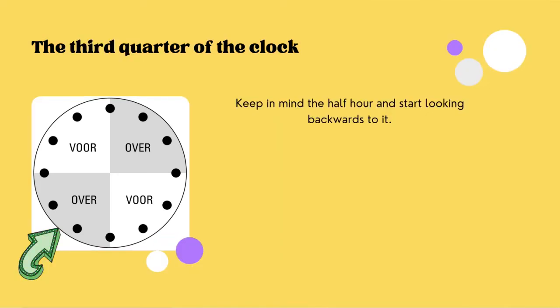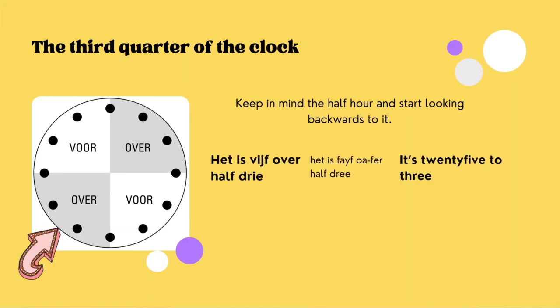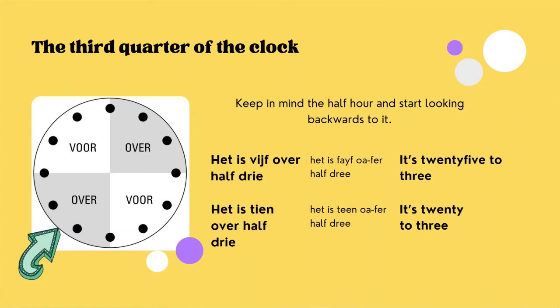I understand that. The next one is also a little bit difficult. So keep in mind the half hour and start looking backwards from it. For example, in the third quarter of the hour, we're going to look at 25 to 3. In Dutch we say het is... 2:05. So you see that's 5 minutes past 2:30. Or you can say it's 20 to 3. In Dutch that would be het is... 2:10.